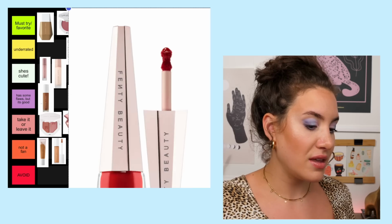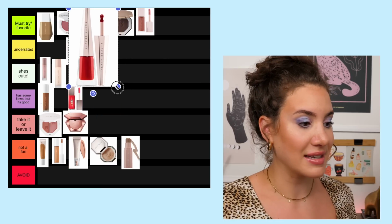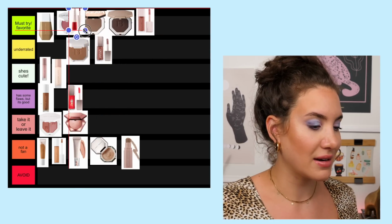I really do like this applicator. It's kind of a rounded shape, so you're able to get the corners of your mouth and the edges in a really clean way, which I love. And I just think this is an awesome lip product. The red is probably one of my favorite reds, honestly. So I think this is going in the underrated category.